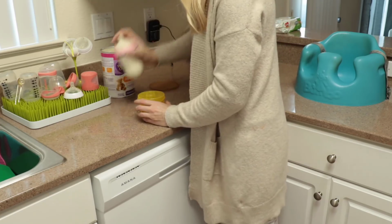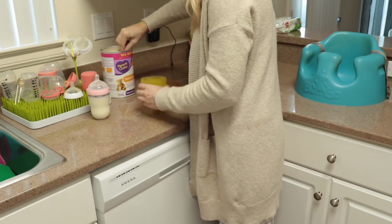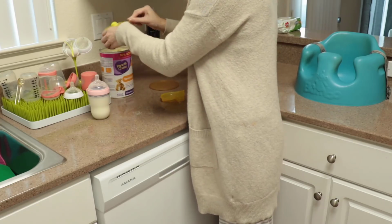I also fill up the formula dispenser for her 5 a.m. feed. She sleeps through the night until about 5 a.m. and then I'll feed her a 4-ounce bottle and she'll go back down for another 3 hours until she's up for the day around 8 a.m.